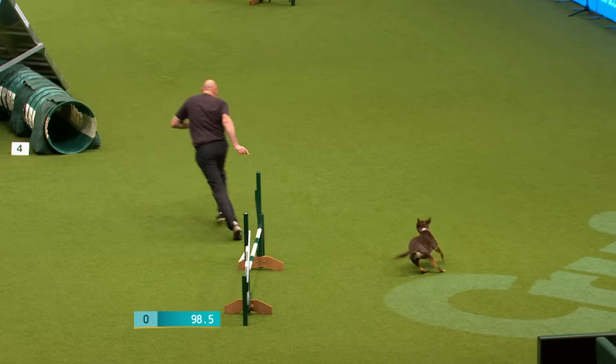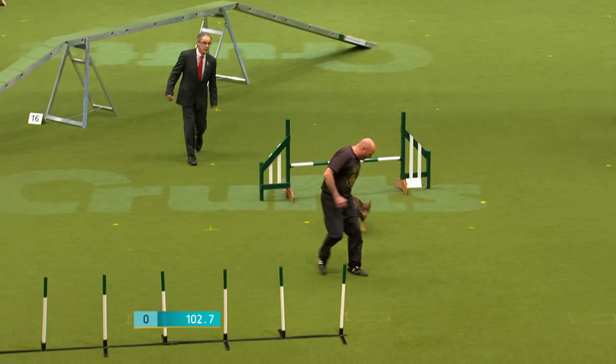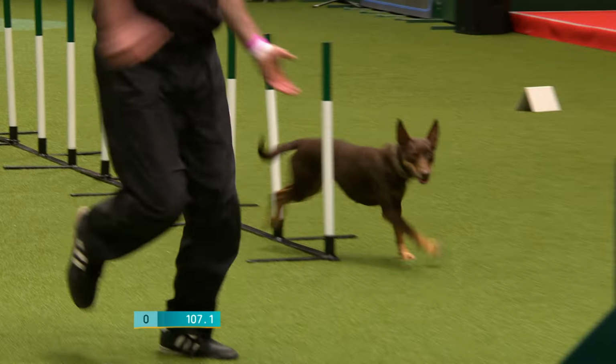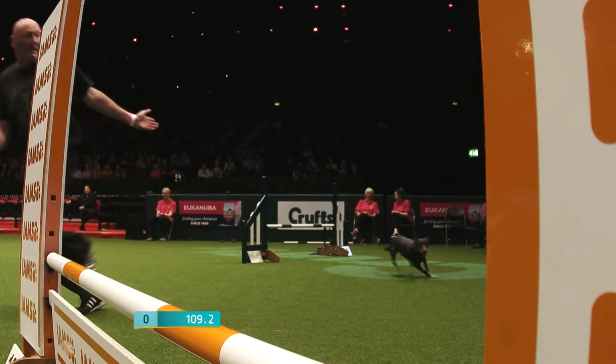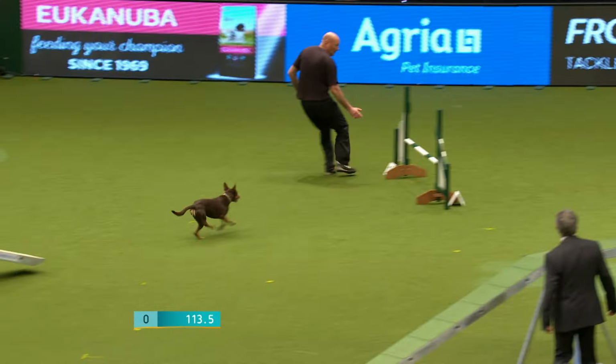And Nigel Staines, famous for running his Kelpies. Always gives it 100% here. Self-bred dog, mother and grandmother both are agility champions. So, and this is Zico, very well known on the agility circuit, and he's doing pretty well so far, Jim.